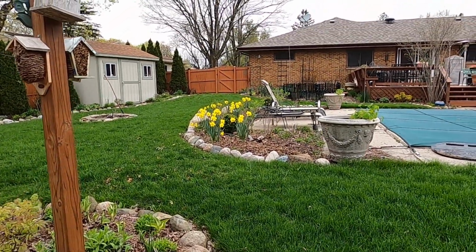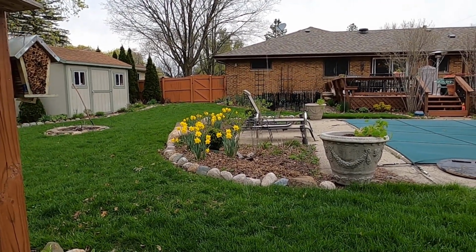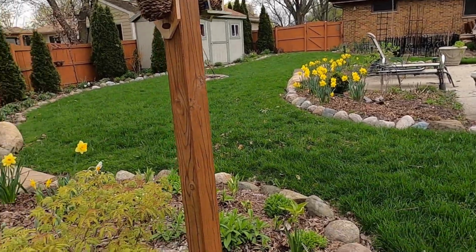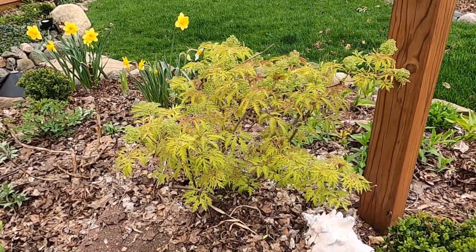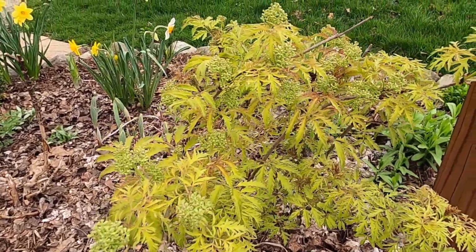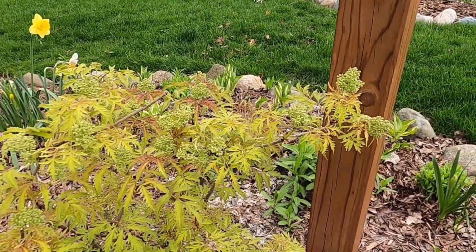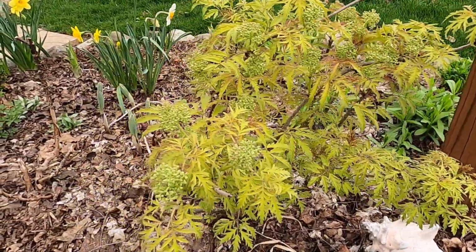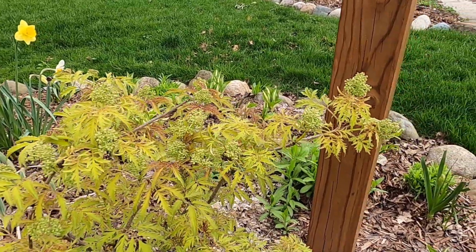My half moon bed at the end of the pool is just looking so cheery with all those daffodils, isn't it? Here we have the Lemony Lace elderberry. Very finely dissected leaves, and you can see how that foliage is becoming lemon lime instead of that sort of deep purple burgundy color that it comes out as, and it's covered in buds that will turn into very light white colored blooms.